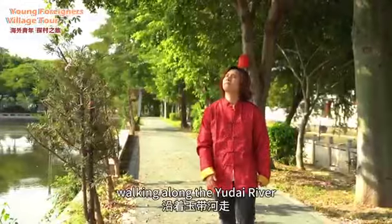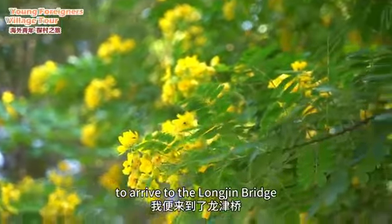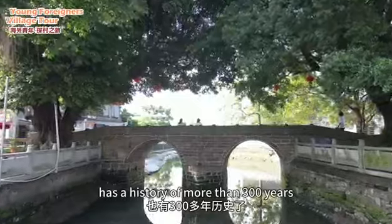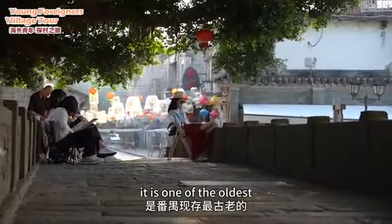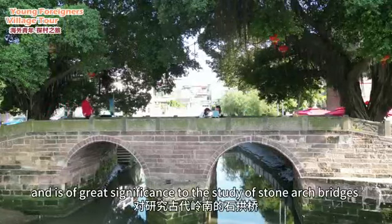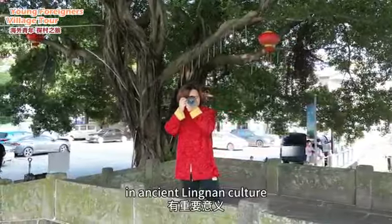Walking along the Yudai River, I passed by a lot of beautiful trees and flowers to arrive at the Longjing Bridge. This ancient bridge has a history of more than 300 years. It is one of the oldest existing stone arch bridges in Panyu and is of great significance to the study of stone arch bridges in ancient Lingnan culture.